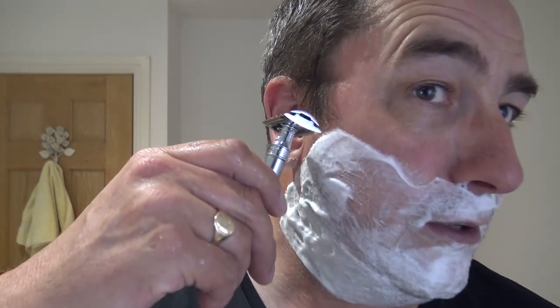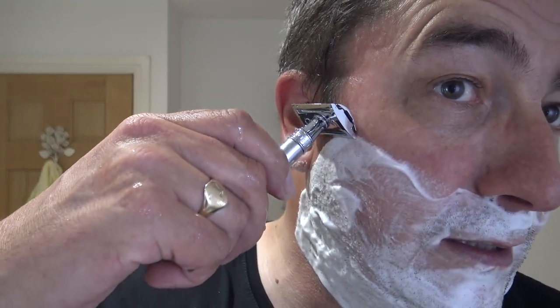Let's heat up the Edwin Jagger. It's such a simple razor that works. So much so, a lot of companies have copied it. Right, here we go. Well, the head of it, anyway.